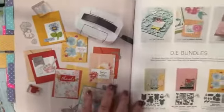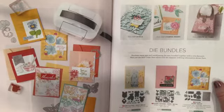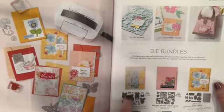See what else was I going to talk about? I think that's about it. It's nice they have the die bundles organized together so you see the stamps and the dies.